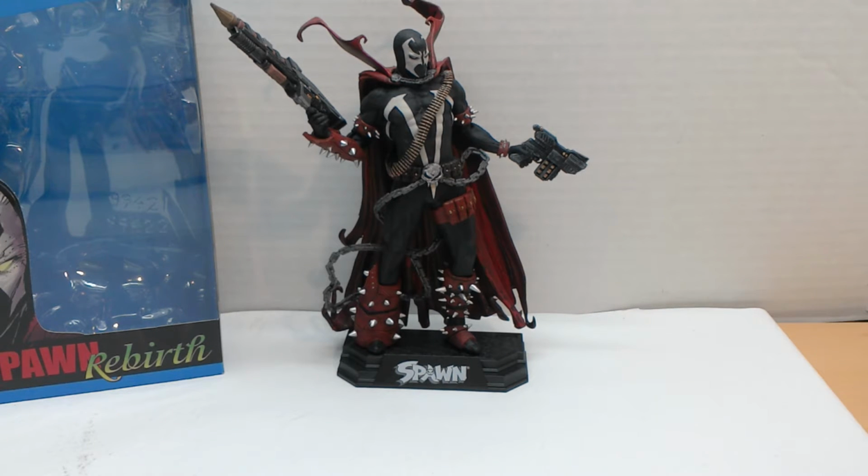But yeah, no 9 other Spawn Rebirth figures, which is kind of sad to me because I would love to. I would totally jump on this line. Like I said, I would. If they did a clown, I would buy it. If they did his mutated Violator form, I would buy it. If they did like a Malbolgia or something, the devil, I would buy it. So yeah, very cool stuff.